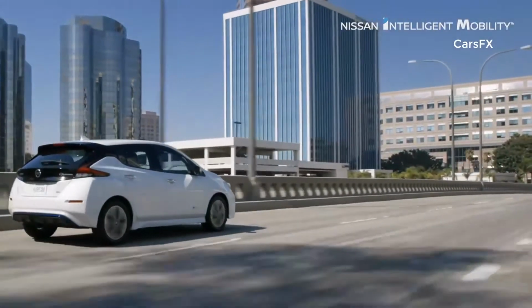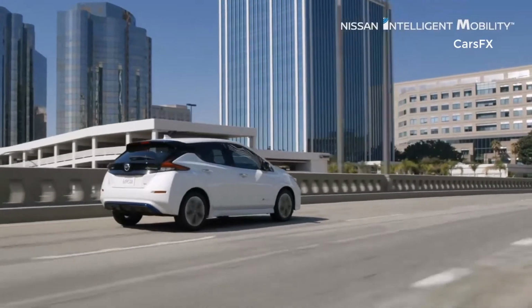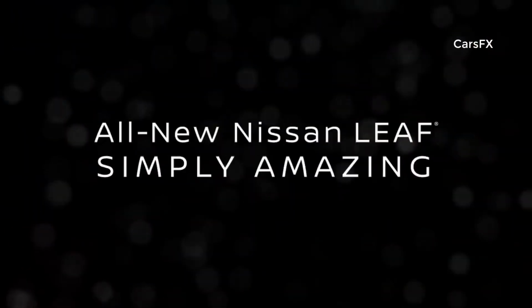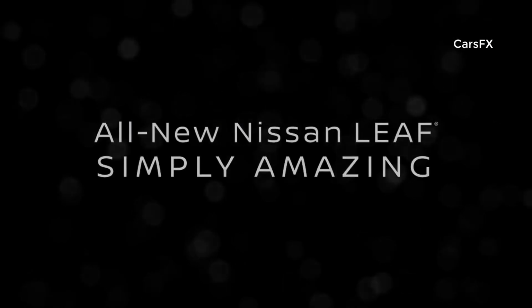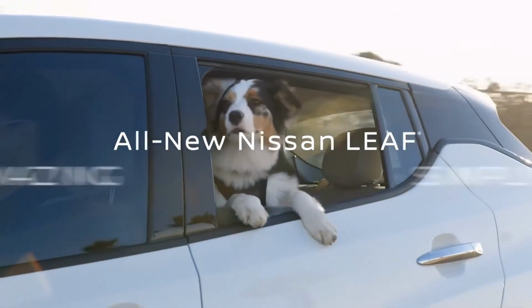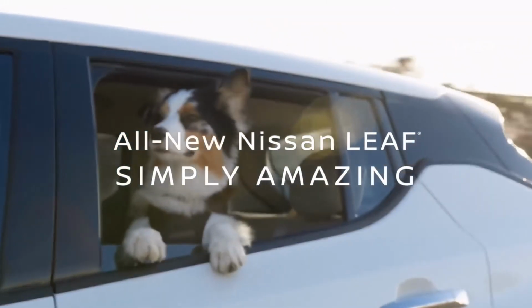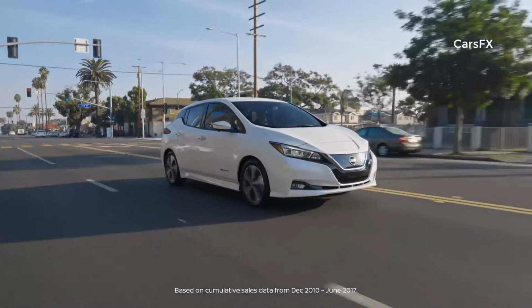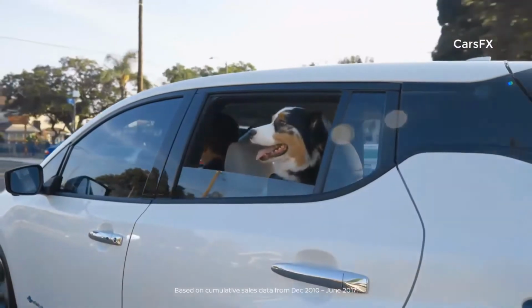When it seems like other drivers aren't paying attention, your Nissan LEAF is on the lookout as you take on today. The 2018 Nissan LEAF. It's going to change the way you think about freedom. Like no worries, it's one of the best-selling EVs of all time.